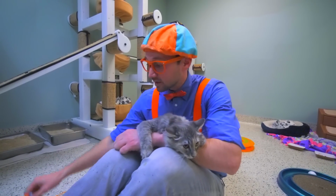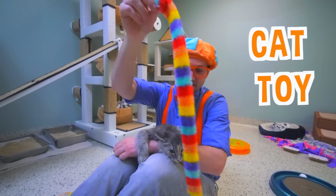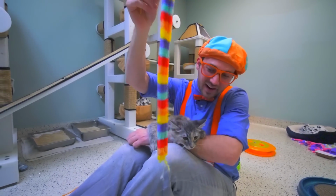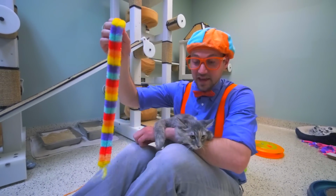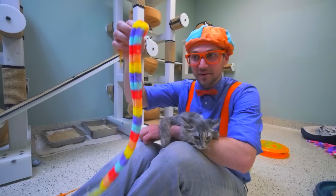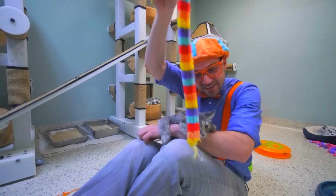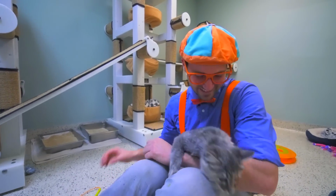Yeah, and look at this. Whoa, this is a cat toy. Hey, kitty. Hey, kitty. I don't think it wants to play right now, but cats love to play. And it's really important to play with your pets. Like this. Kitty, kitty, kitty. That's funny.